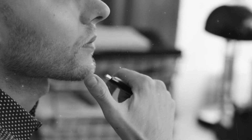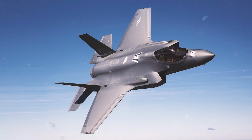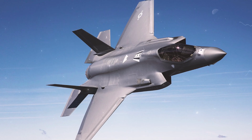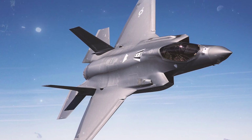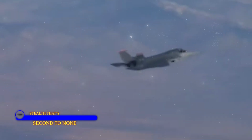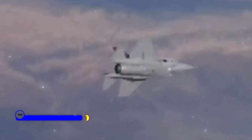Now, when you think of a 5th generation fighter jet, you're picturing something that's leagues ahead of anything else in the sky. And the F-35? It doesn't just meet expectations. It redefines them. Let's start with its stealth capabilities. The F-35 is practically a ghost in the air.